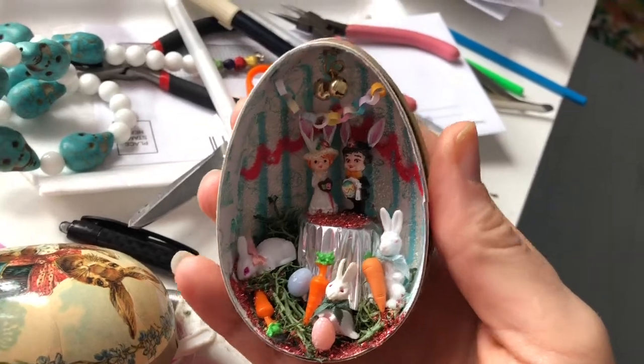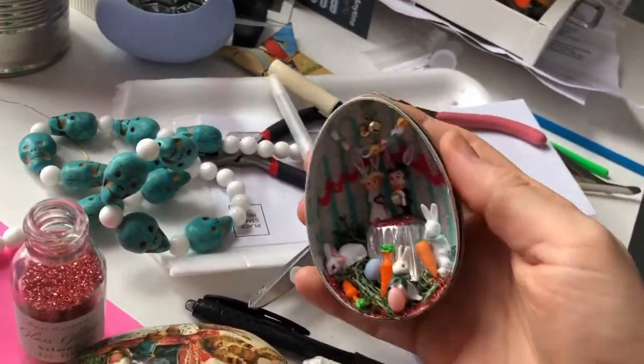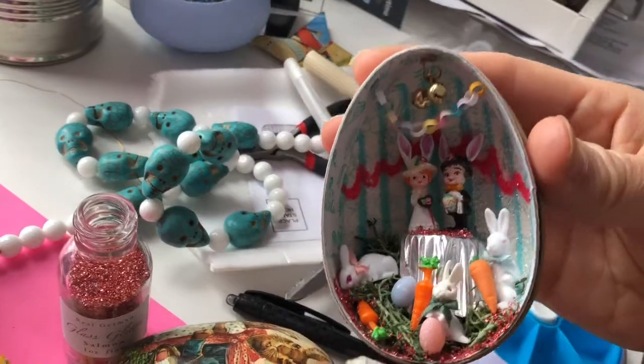This is a really weird egg. I don't know what I'm doing with it. I just had bunnies and I had to do that.